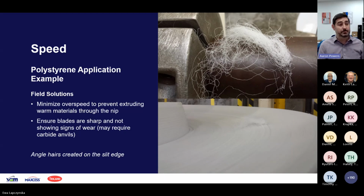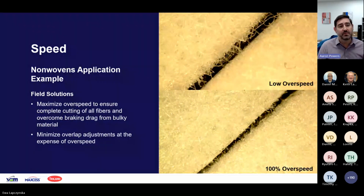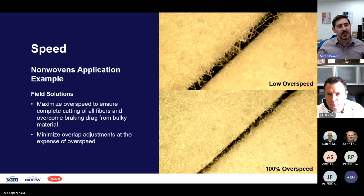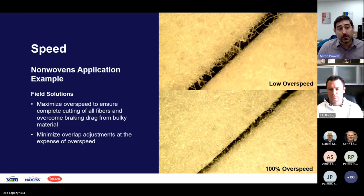If we go to the next one, this is a nonwovens example where you have tightly packed nonwoven fibers. For this example on the top, you see what looks like a slit with low overspeed, where many of those fibers were not slit through and are still connected. And that means as the web is separated, they'll be breaking apart, which creates dust and other issues. The bottom photo shows that same material with 100% overspeed.